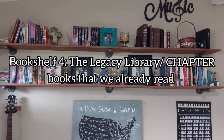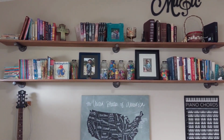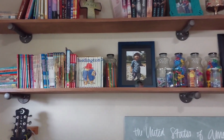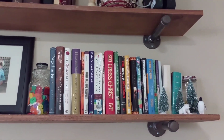This bookshelf is in our other living room, and what I put on here is books that we've already read. Of course, I could pack those away, and then maybe I will, but I guess I just like seeing the chapter books that I've read to my son, and then books I've read are up here, just extra Bibles, and other books I've read here.